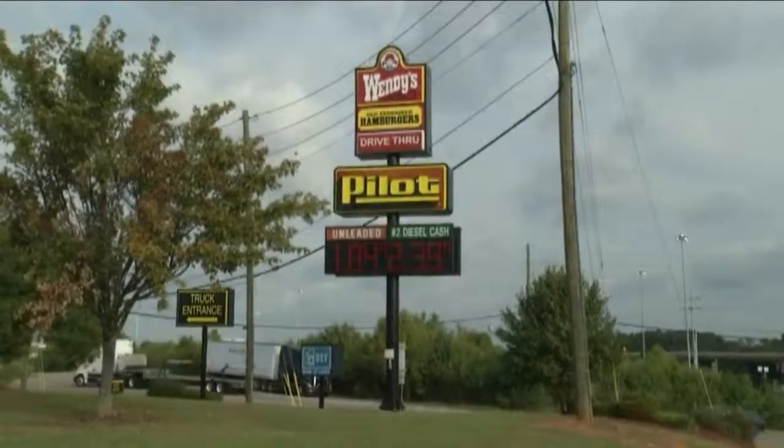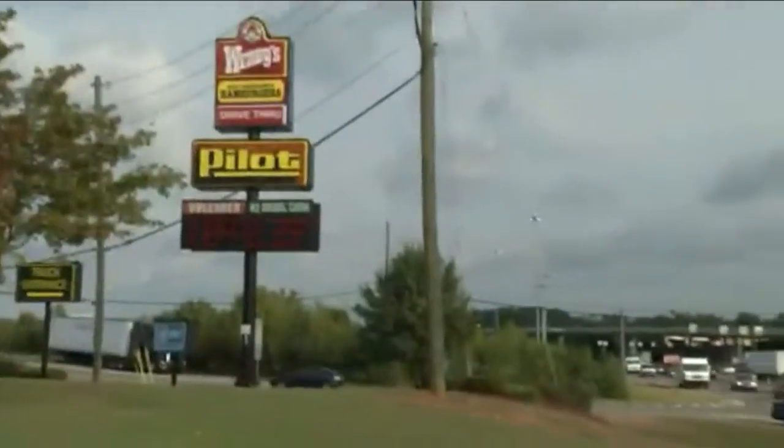You may have not noticed it because gas has been so cheap, but Don Grantham tells me that 6.5 cents of gas tax in Georgia will be available for TIA's use in July.